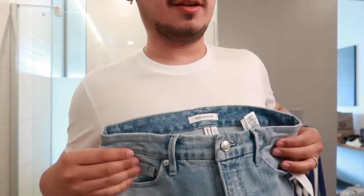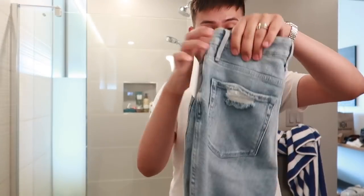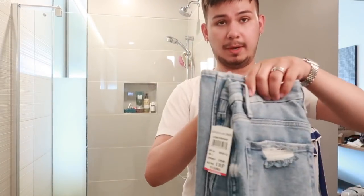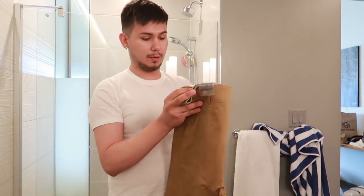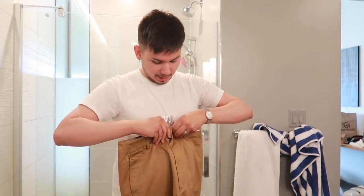them. Usually a lot of Good American has stretch. It just has the smallest amount of stretch that I've ever seen in a pair of Good American denim. Those are a good price. They were originally $40, and I got them for $10.